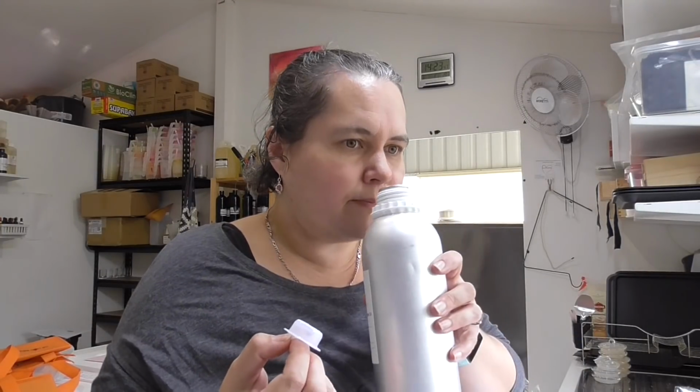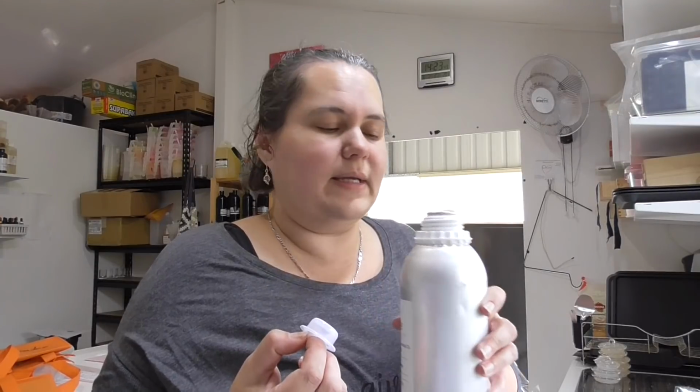Oh, that is a really nice, good quality lavender essential oil. I am so looking forward to actually using that in some of my products.